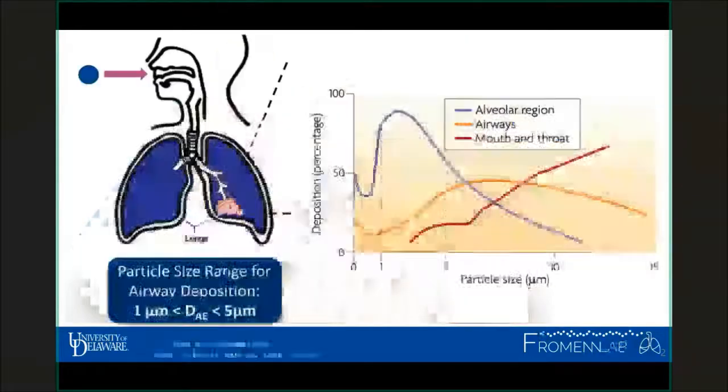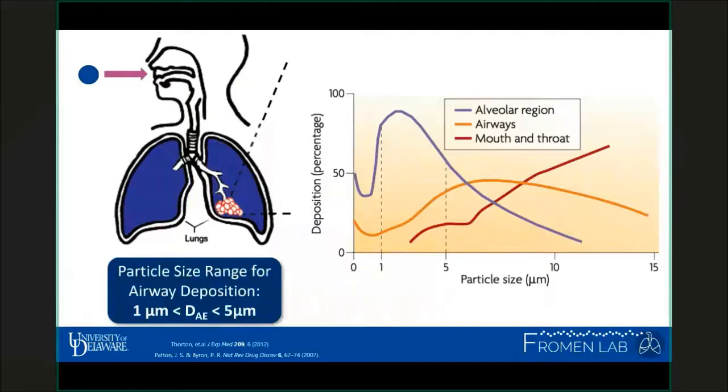So just a little background about what is in those inhalers and how we have to design them. There's really precise specifications for what you're going to inhale based on the physics of the lung and the airflow that goes in it. So a particle that you breathe in has to be of a particular particle diameter in order for it to deposit efficiently in the airspace.